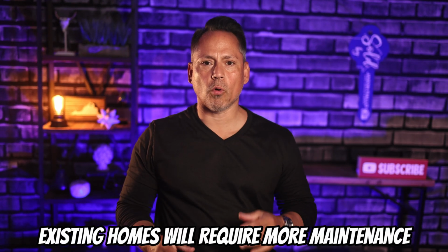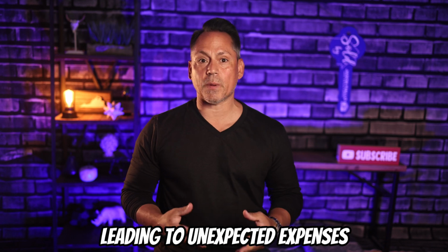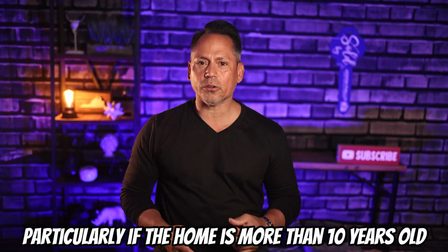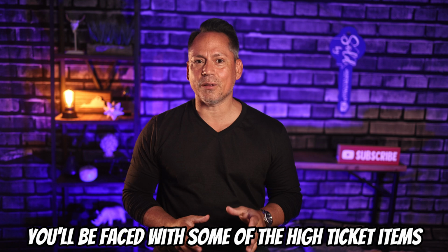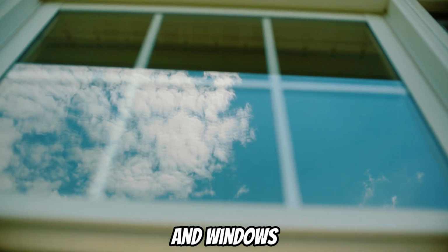Existing homes will require more maintenance than new construction homes, especially if the home is older, leading to unexpected expenses. You should plan to budget for ongoing maintenance and repairs, particularly if the home is more than 10 years old. Once a home is around 20 years old, you'll be faced with some of the high-ticket items that will need to be replaced, such as the roof, HVAC system, and windows, to name a few.